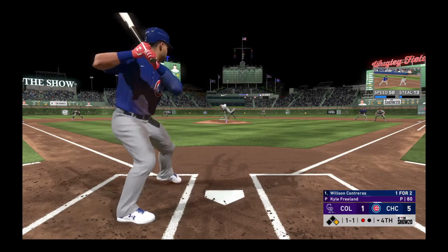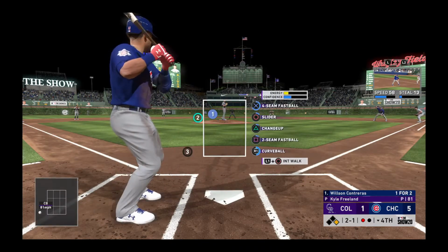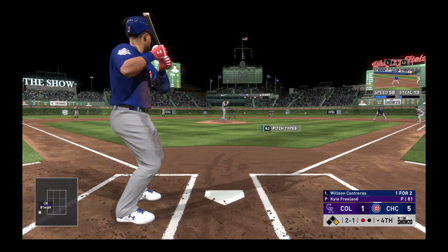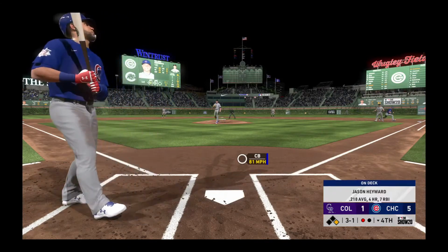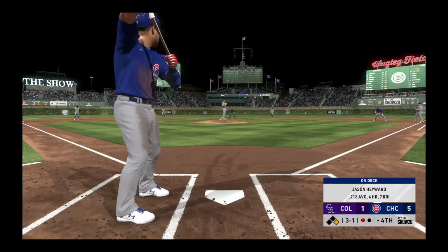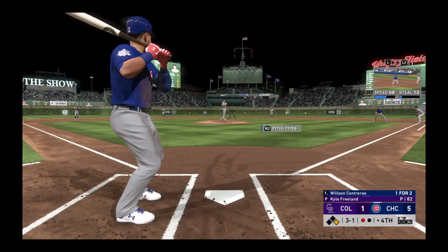Ready with the 1-1 pitch. Nope, inside, ball 2. Runner at first here, 1 man out. Curveball, and he thought it was strike 2. Instead, it goes to 3-1. Now, time is barked out by the home plate umpire.